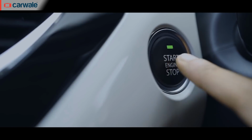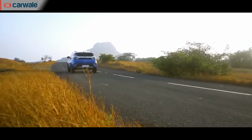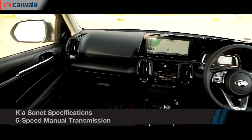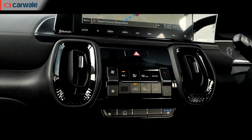The Nexon is also better equipped, especially when it comes to the safety bit. So it's got ESP, hill hold, traction, which the Sonet doesn't get. The Sonet probably gets, I think it gets a height adjustable seat for the driver, which the Nexon doesn't get, and it gets a digital climate control compared to the Nexon's manual setup.